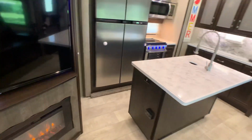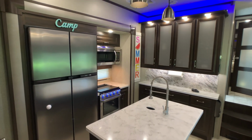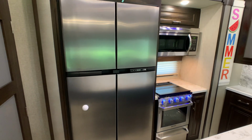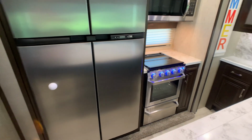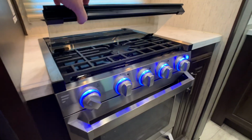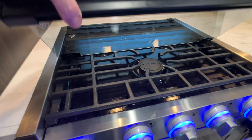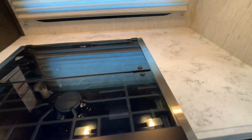Panning around in the kitchen, going to be an island kitchen floor plan. Second slide out here is going to accommodate the 18 cubic foot side-by-side 4-door Nord-Cold refrigerator. It's gas and electric. And you do have the Furrion, beautiful Furrion stove top oven feature, which is beautiful with LED light accent. 3 burner cooktop with glass lid.